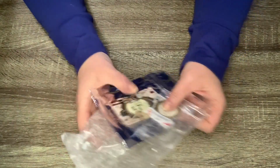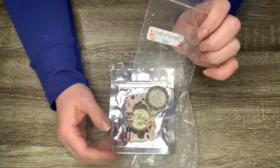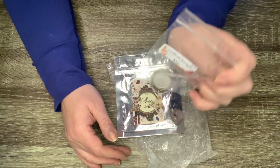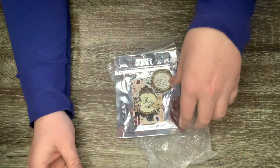Then we have a bunch of Super Tarts and then we're done. So this is a free sample I received on my order for my Wax Wednesday 2022. And this is Donut Judge Me. It's a little sweet, a little donut-y, but it was good. It was just a little tiny sample and it was lovely.